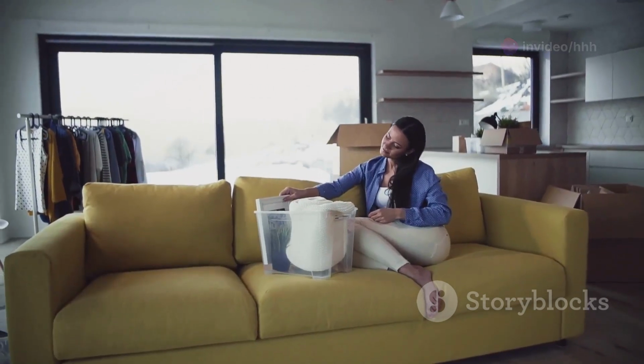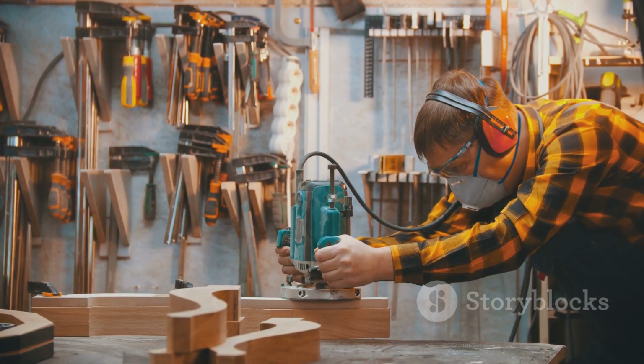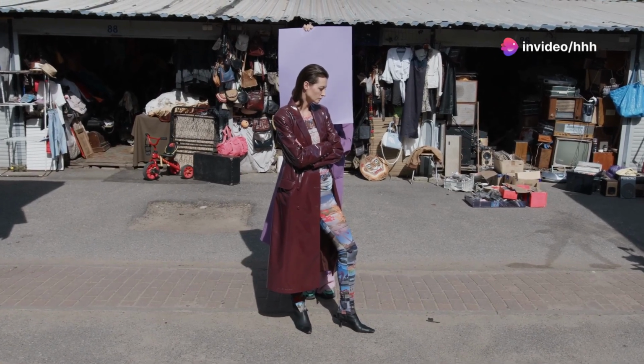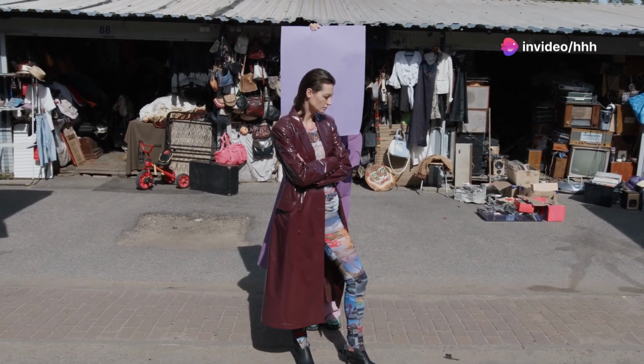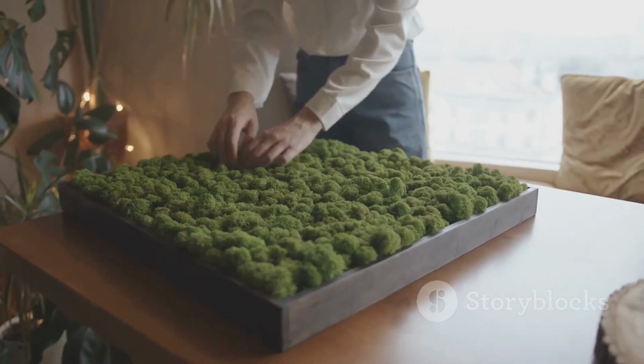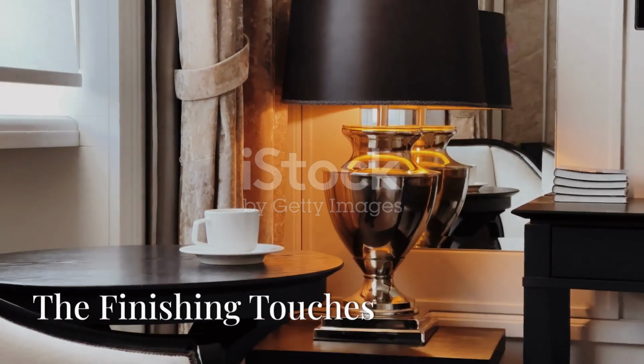Before you hit the stores, take inventory of what you already have. Repurpose old furniture with a fresh coat of paint or new hardware. Shop secondhand stores, flea markets, and online marketplaces for unique and affordable furniture and decor. Embrace DIY projects. Get creative with paint, fabric, and even natural elements to create one-of-a-kind pieces.